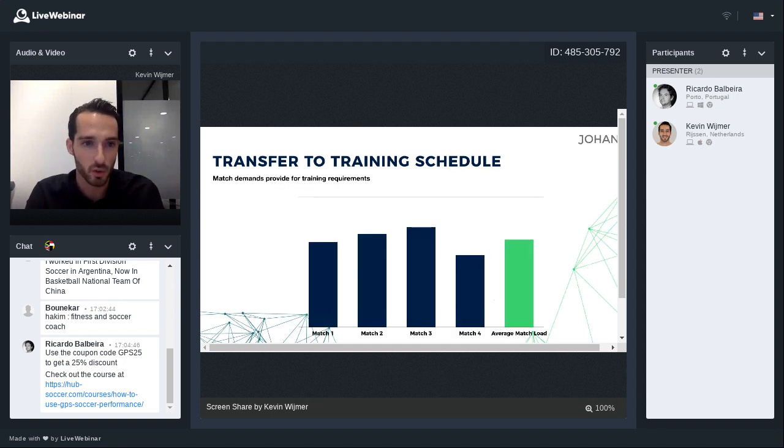So what we advise when starting with GPS is to start with monitoring your matches. The general advice is to measure about 4 matches and to derive an average match load from that. So you can provide yourself with valuable information on the behavior of your players during the matches. You can measure how many sprints they do, how much distance they run, all that kind of stuff. By doing this, you give yourself sufficient tools on how to optimally prepare your players in your training to eventually increase their peak performance.